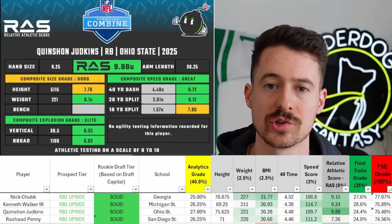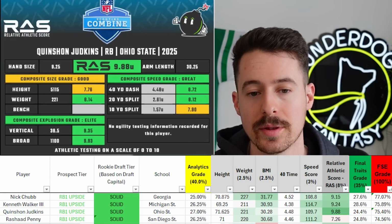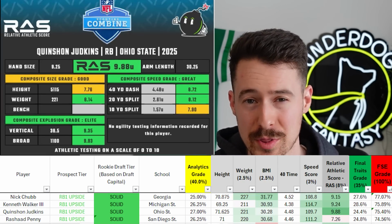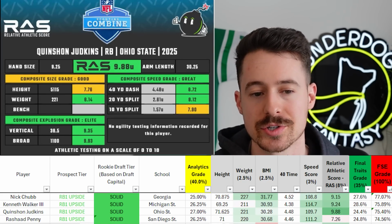We knew this about Quinshon Judkins on tape. Those of us that did the research, I was really high on Judkins' athletic ability. Again, of course, it's great to see him actually put it together. For a 9.88 RAS score, I would have been happy with anywhere between an 8.5 and a 9 for Quinshon. So he actually even exceeded my expectations a little bit.